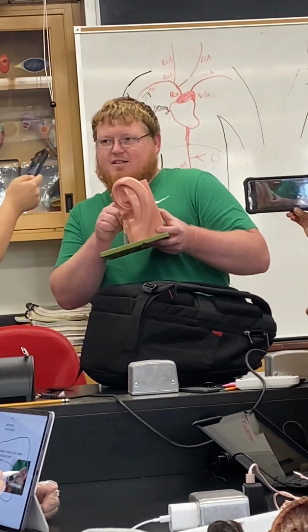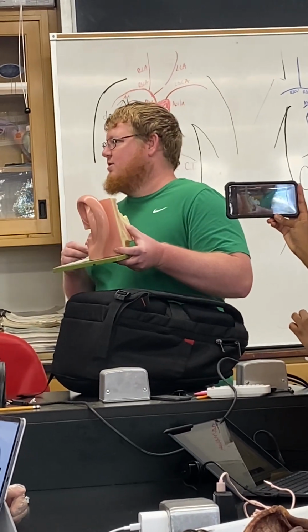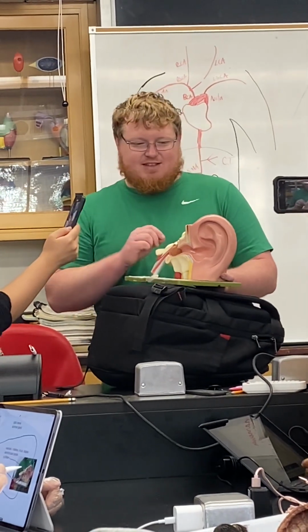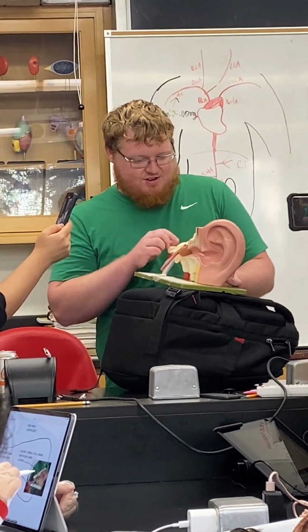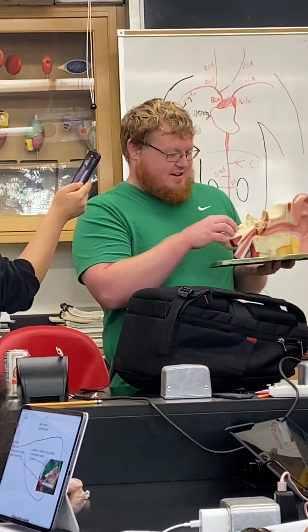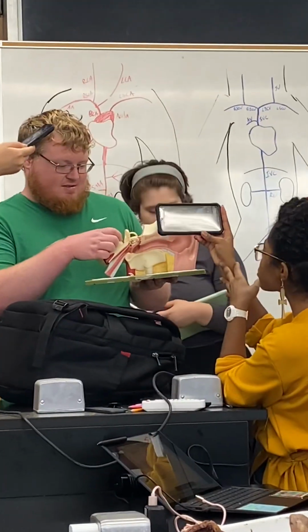This little thing has a pretty distinctive shape. It's kind of like a hollowed-out triangle almost. So that's the stapes. And then you get into a couple of fluid-filled chambers after that. So this is the cochlea.